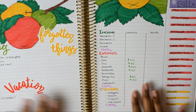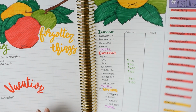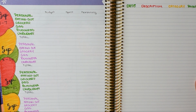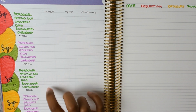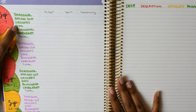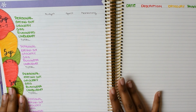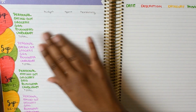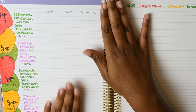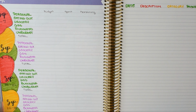From there, I'm going to fill out the rest of this, obviously, off camera. But then I also have my saves and stuff that I'm going to fill in after the fact. And then this is my weekly check-in, for personal, eating out, grocery, gas, business, and unbudgeted. This looked terrible for August. Should I show you? You know what? We'll just see how I do in September. Should I do the weekly check-ins again? I probably should, but I don't know.